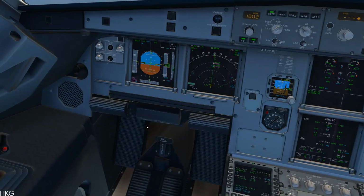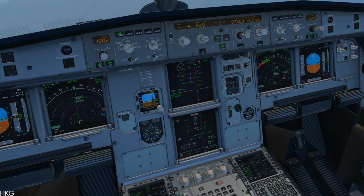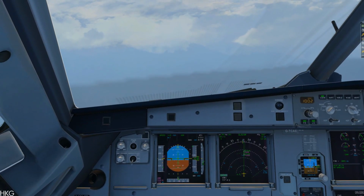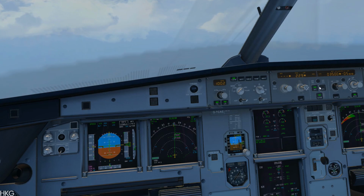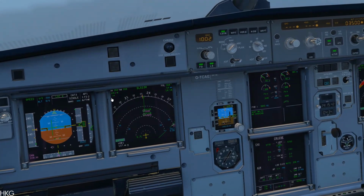Where was it going? Completely forgot. The approach has logged off, so he shouldn't be a factor, I'm guessing. It's not around anymore. Tower just logged on now, so he will be. So we'll be speaking to him around final. Probably on the approach now, and then we'll get taken onto the localizer, I hope. Pretty much spot on the line there, actually slightly to the left. Oh, there we go, we're on the localizer now.